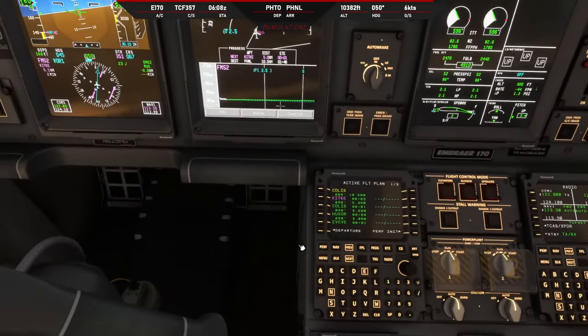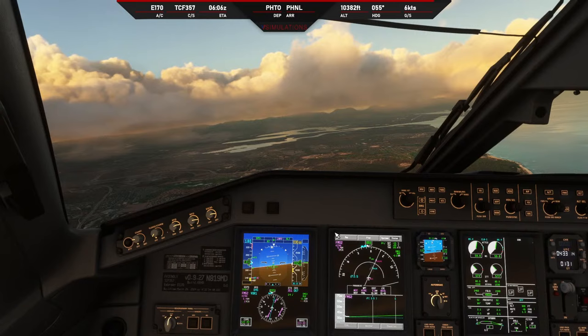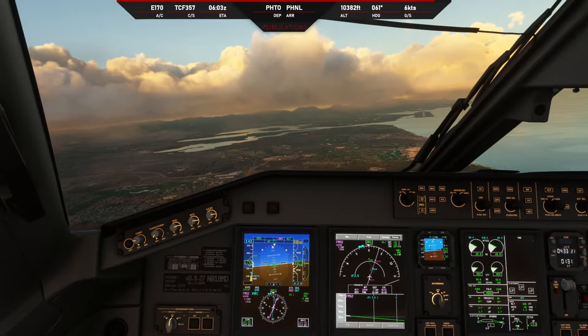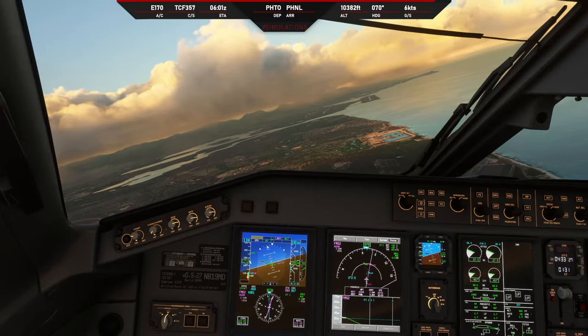What was our perf speed? The app says 138. Why haven't you had those FPS issues on landing? I actually don't know, Rex. Maybe my computer was downloading an update or something. I really don't know why. We don't have them now.